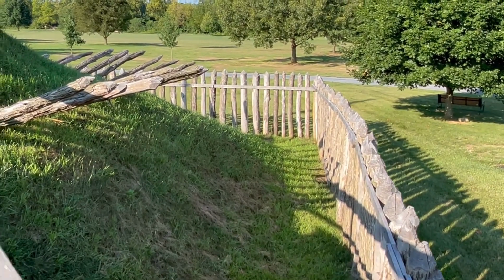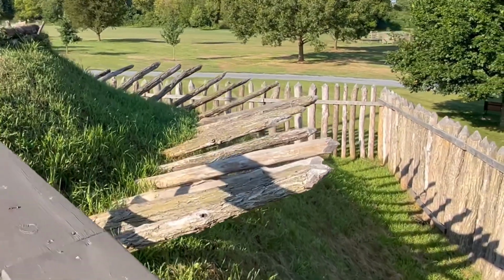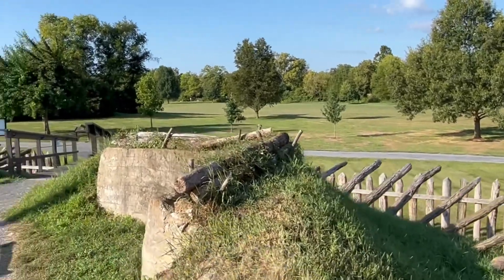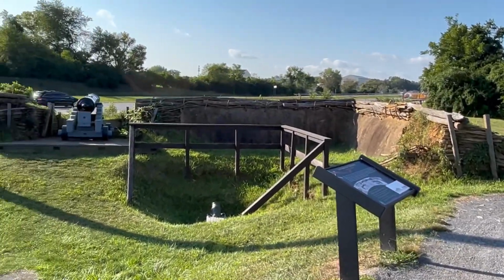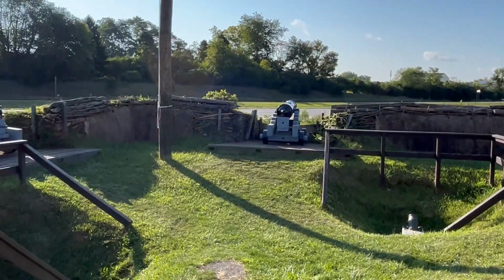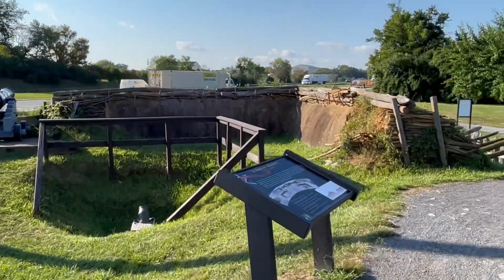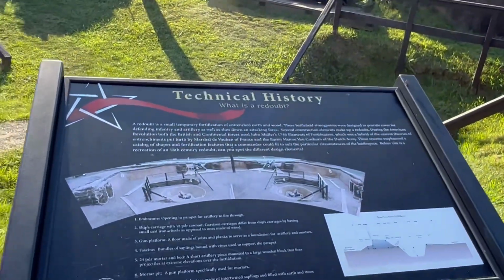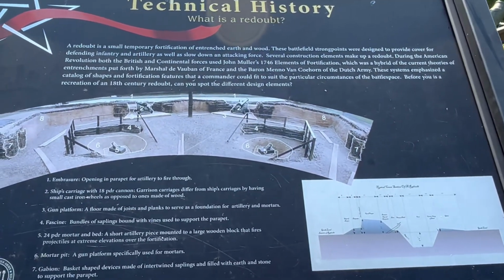Besides getting through the abatis, the pointy sticks here, they had to chop through those, climb in, and our redoubt has a couple naval guns and some mortars. And of course we have these wonderful, wonderful maps, little history placards.